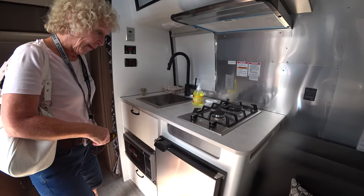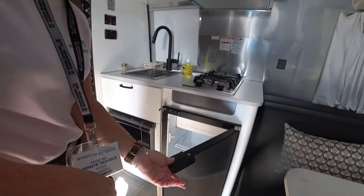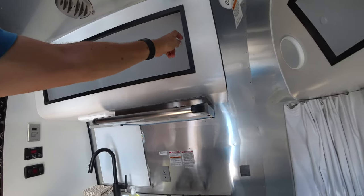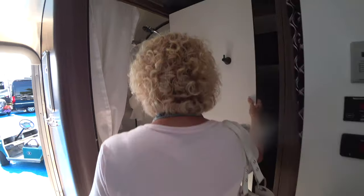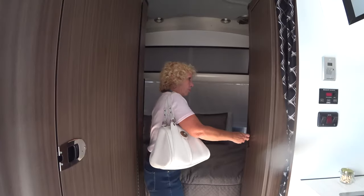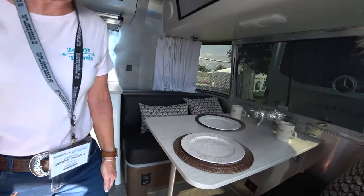Different kind of stove, but... How's that open? There's a little lock. Oh, right there. The refrigerator? Yep. Nice sink. Cupboards? Yep. Your bed and kind of a lounge area behind? Your bathroom? Your bath, yep. Get a curtain to divide it for privacy. Wardrobe closet. More storage. TV's back here. Looks like a comfortable bed. Nice size dinette. Yeah, very nice.